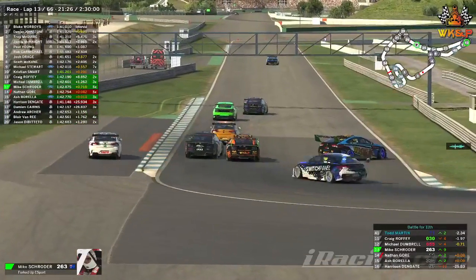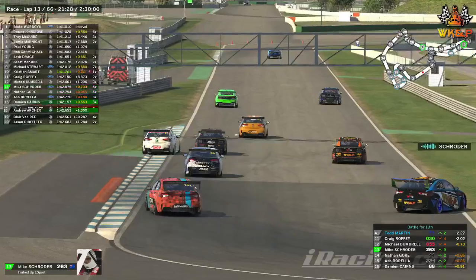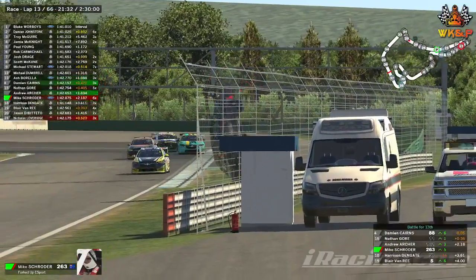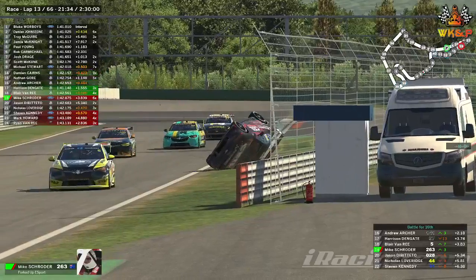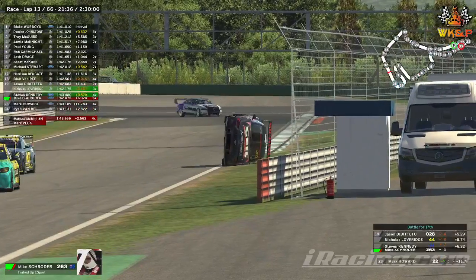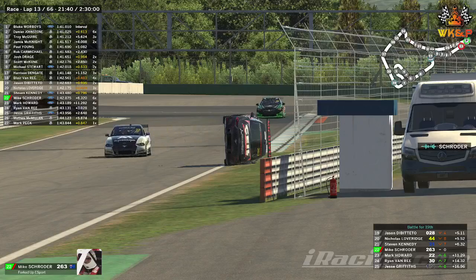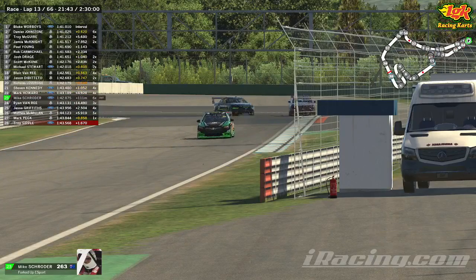Oh, who's that spun? That's Dengate. It looks like it. Yeah, I think it is. Oh, and there's a... Oh! Happening. Car on the roof. That's Michael Schrader. He's on his side. That's definitely going to see a safety car. I definitely think there will be a safety car.